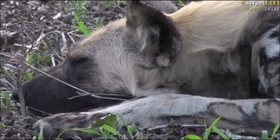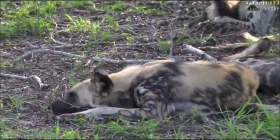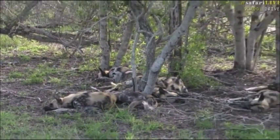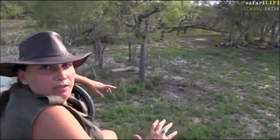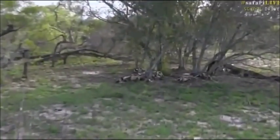It is my favorite animal, James, my absolute favorite animal. So in sub-Saharan Africa, we get the big five, which is lion, leopard, buffalo, rhino, and elephant. So James is with one of the big five now. And then you get the magnificent seven, which is the big five, plus wild dog and cheetah. So for me, out of the big five, leopard is my absolute favorite. But out of the magnificent seven, it's wild dog. I absolutely love them. I love everything about them.